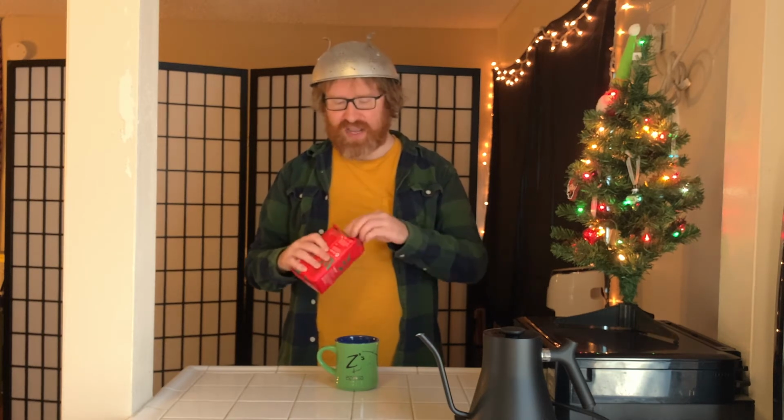Tells you about the aroma, acidity, body, flavor, says balanced, smooth, and rich, and let's see if they tell you where it comes from. They say it's a blend of Latin American and smooth, earthy Indonesian beans. So it's medium roast. Let's try it out.